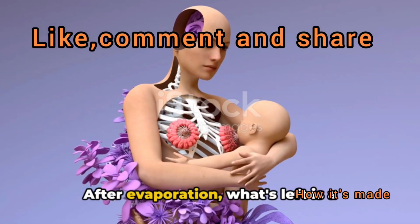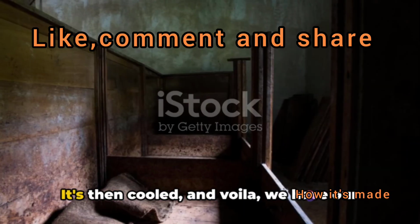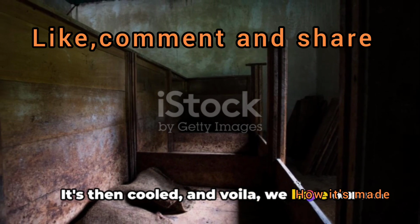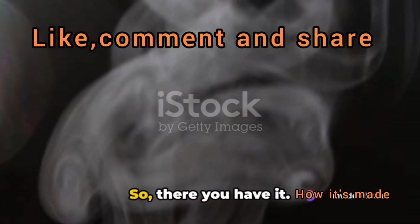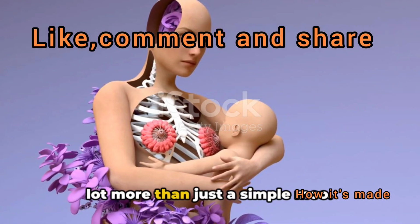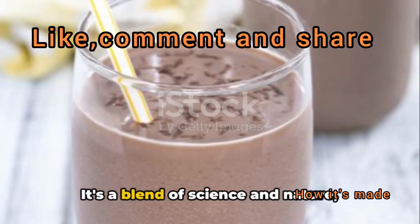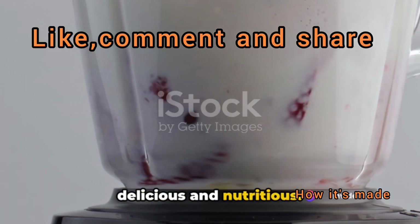After evaporation, what's left is a thicker, creamier version of the original milk. It's then cooled and voila, we have our evaporated milk, ready to be packaged and sent to stores. So, there you have it. The journey from farm to table involves a lot more than just a simple moo. It's a blend of science and nature, working together to create something delicious and nutritious.